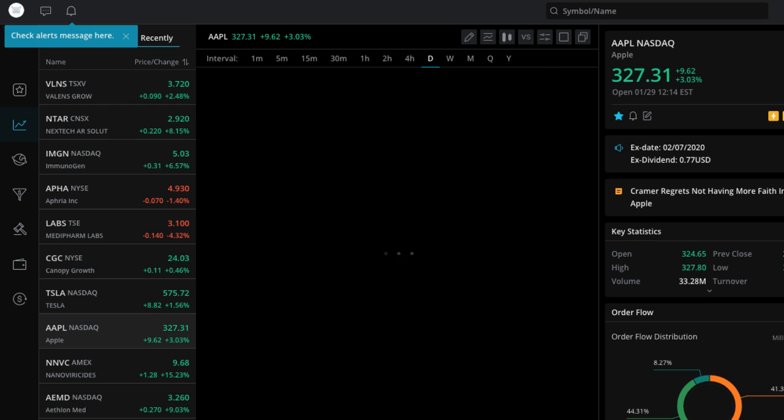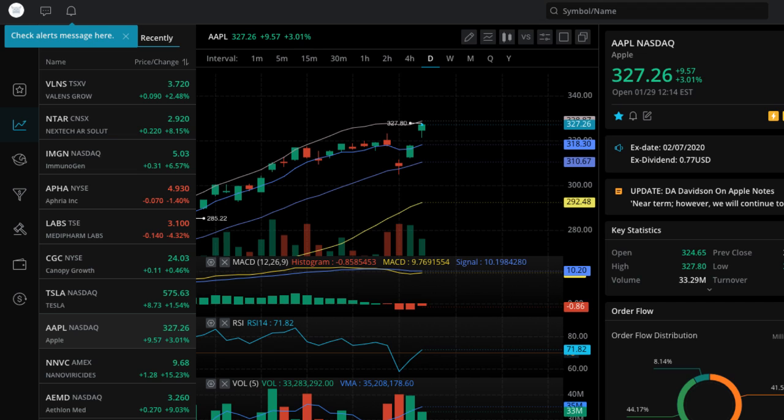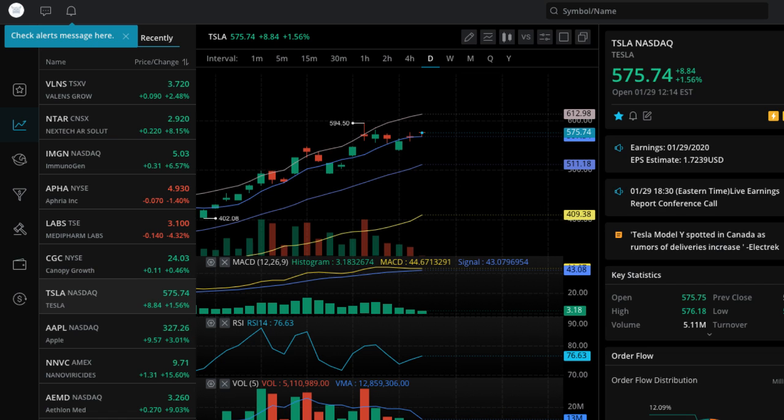And while I say that, my number three pick for January 2020 is Apple, and it's up 3%, and it just keeps going. And then my number one pick for January 2020, Tesla, up 25% in January 2020. If you bought Tesla and you bought Apple, my number one and my number three picks for January 2020, you're up 40% in 1 month.